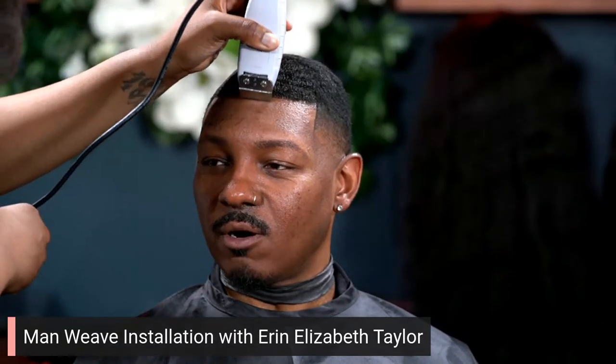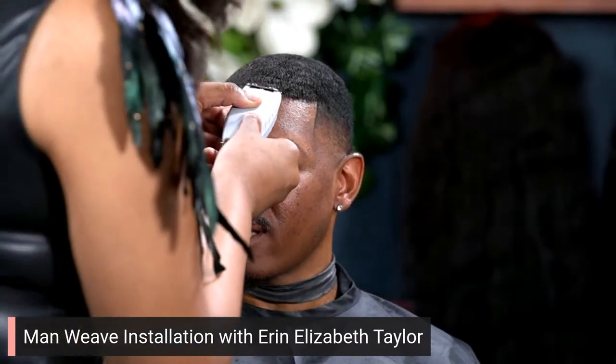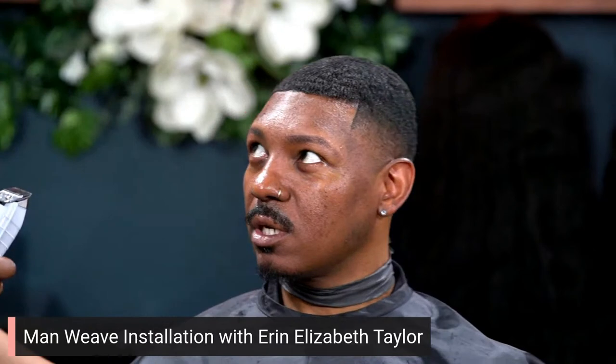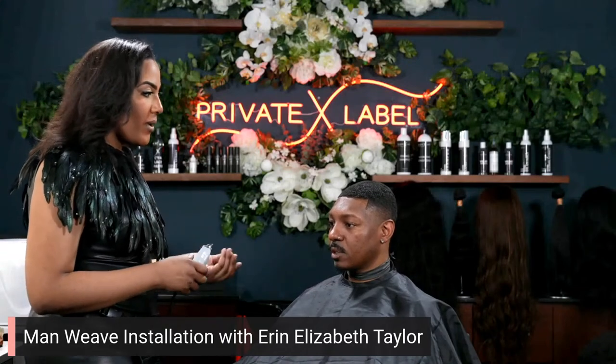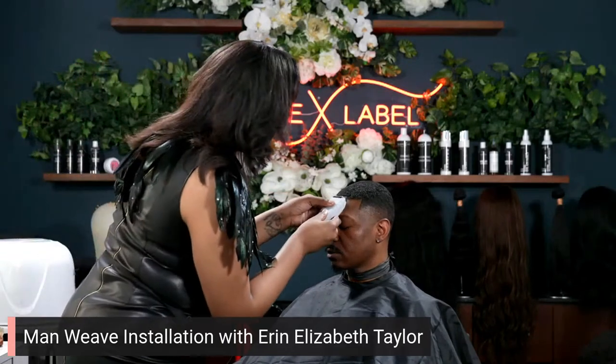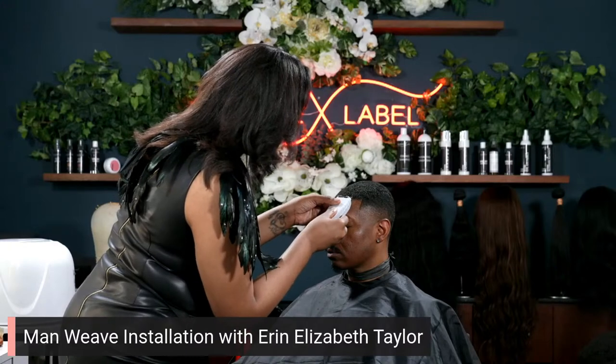Okay, since we're on this line, are there any suggestions as to how to do your lining? So typically, considering the fact you have on a unit, we do want to lay the hair down. Training the hair is very important. That's a mold, however you like. So that is very important to do.